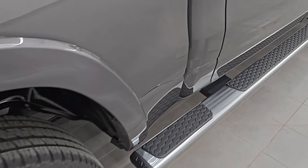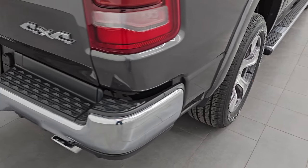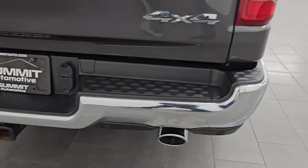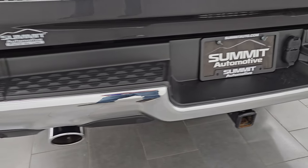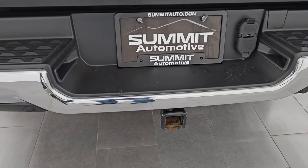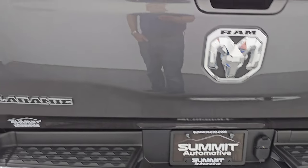You also get the fender flares with the Laramie package. Coming around to the back, LED tail lamps, chrome-tipped dual rear exhaust, rear bumpers in excellent condition. Didn't see any dents or dings on there. It does have the full towing package with the receiver hitch, 4-pin and 7-pin wiring.